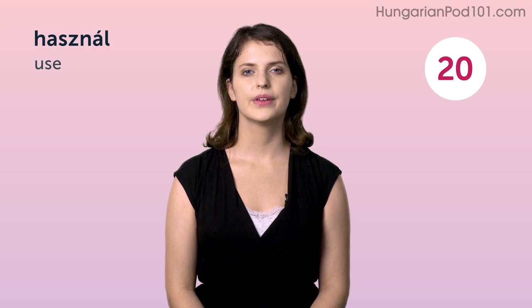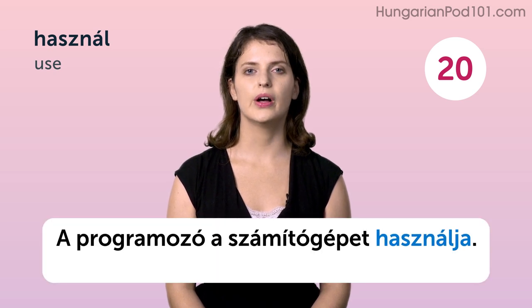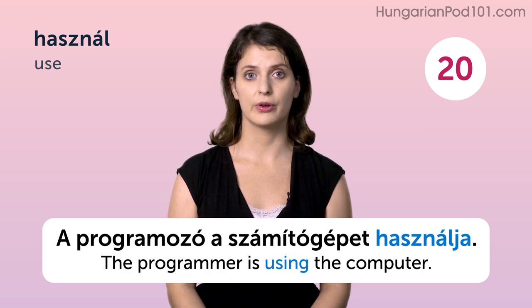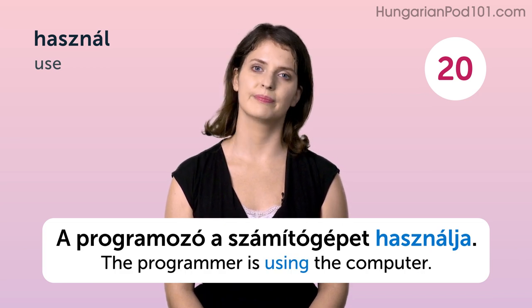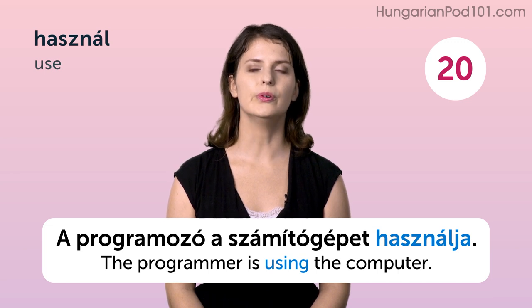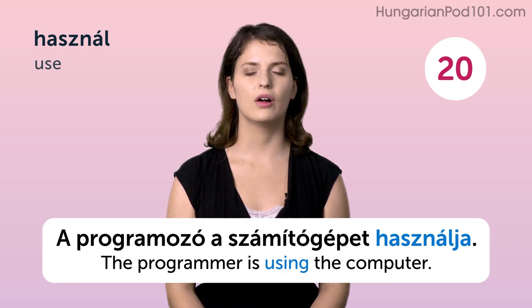Használ. Use. A programozó a számítógépet használja. The programmer is using the computer.